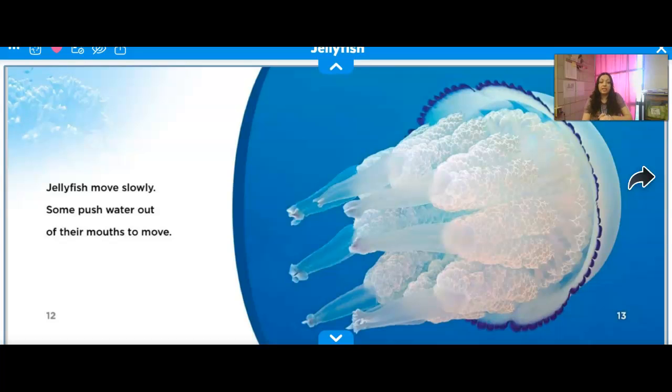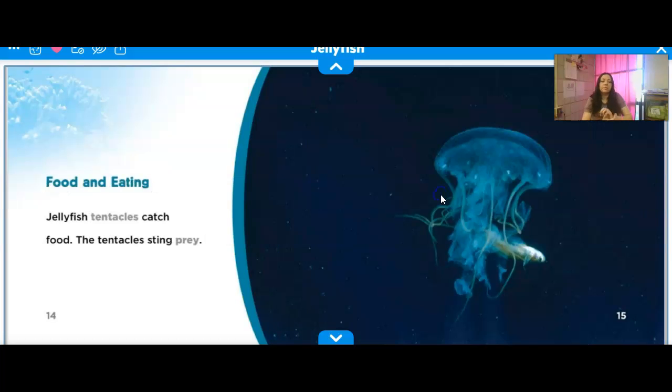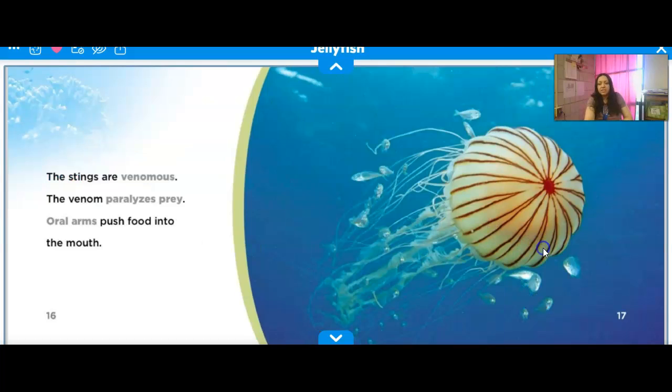Jellyfish move slowly. Some push water out of their mouths to move. And look, this one actually has more than one mouth. All these are mouths. Food and eating. Jellyfish tentacles catch food. The tentacles sting the prey. So look, you can see the tentacles wrapped around it and it's stinging the fish.